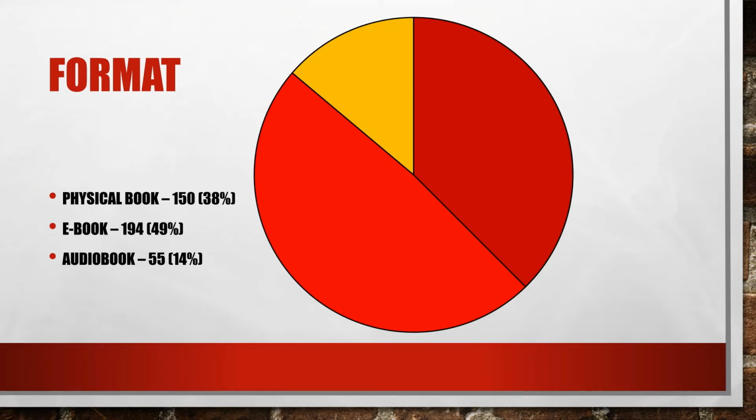So formats that I read books in, I read 150 physical books, which is this year my second largest portion, even though it usually is the largest one. This year I read 194 ebooks, which is usually around 3 books a year, so that's a big jump. I listened to 55 audiobooks, but as I listen to only one audiobook every 3 years, this is a real improvement, I have to say.